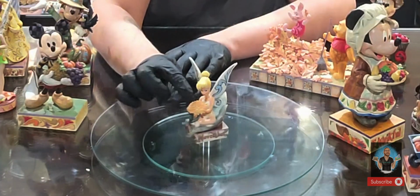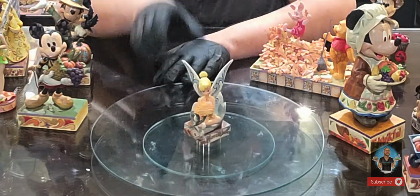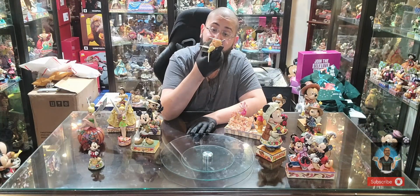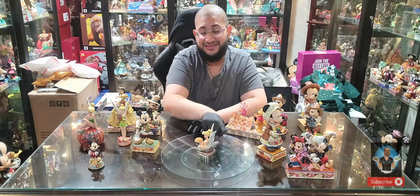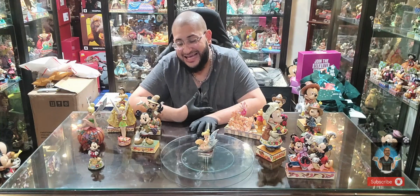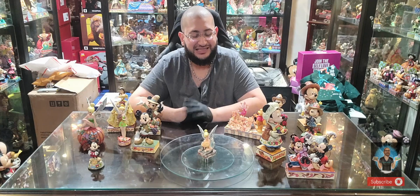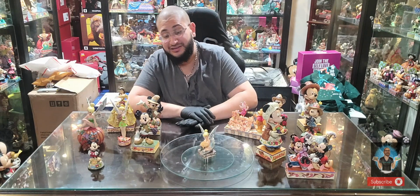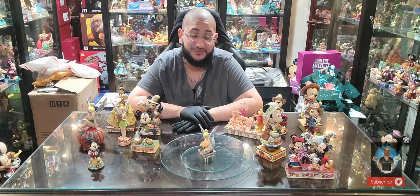And she's holding the traditional fall November flower. The name of that flower is called a chrysanthemum. And she's sitting on this lily pad, and her outfit is this ivory white. And all 12 of them look completely different. These were impeccable pieces, and each one of these retailed for $25. Some of these now go for up to $200.